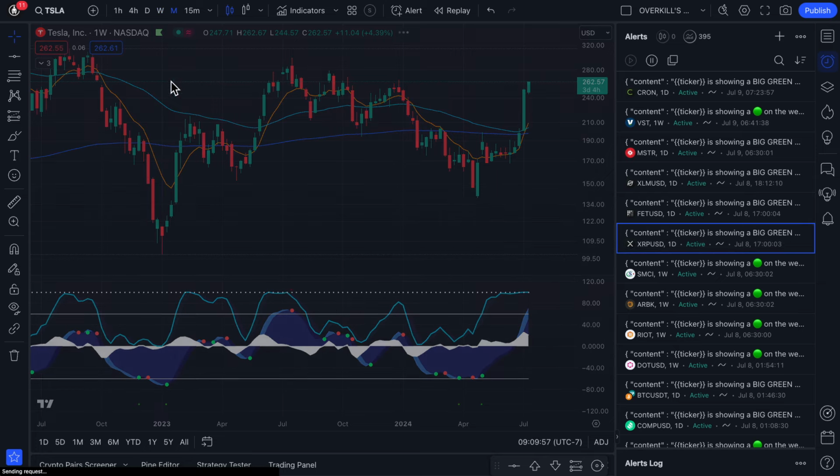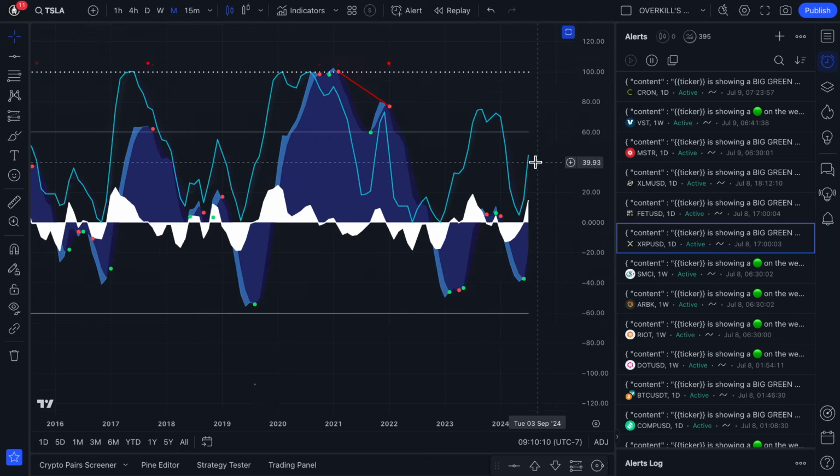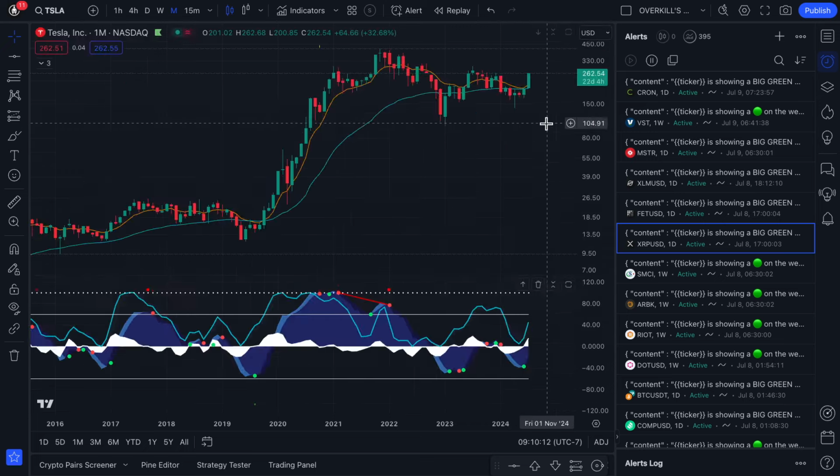Again, that monthly chart's important to take into consideration because again, we called this dot out in June. The price was 172 when I called that out. It's now almost 300. It's almost doubled since that time. So again, you don't need to sell Tesla now until it gets back up here to the white dotted line if you're playing a monthly chart.